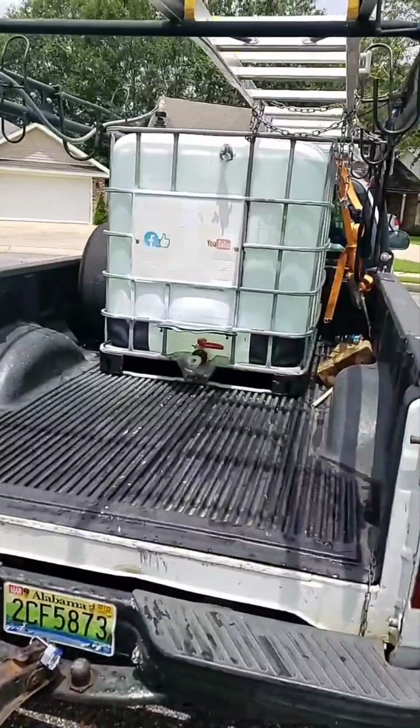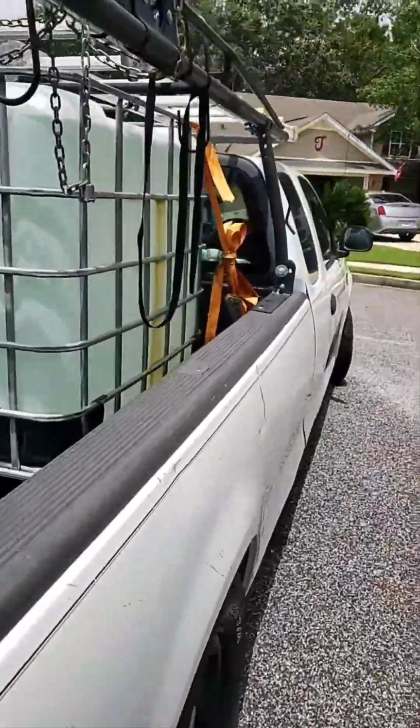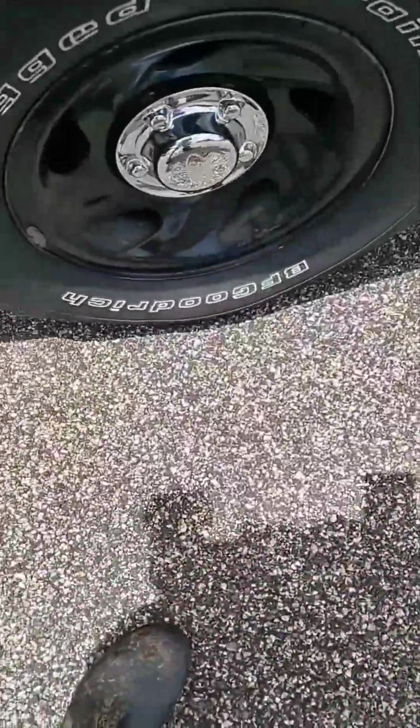And on the truck we got another 275 gallon tank, full. Tires a little bowed out, but who cares? It's getting the job done. Y'all, I know what y'all think: why has it got so much water? Because it takes a lot of water to do the job.